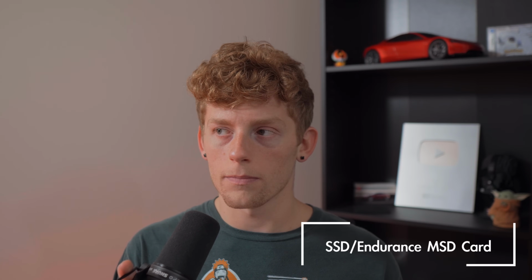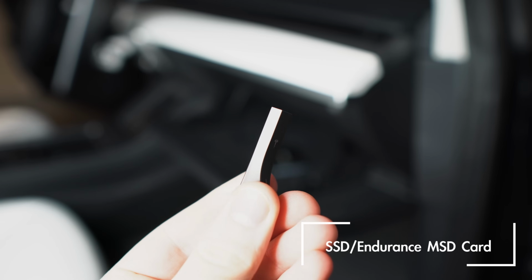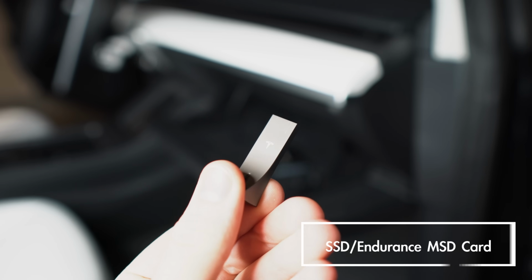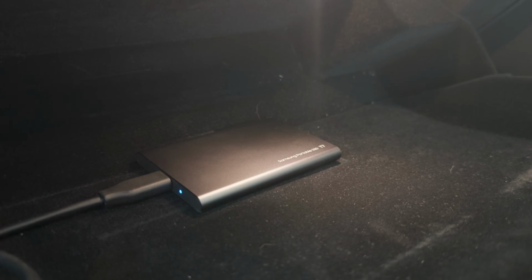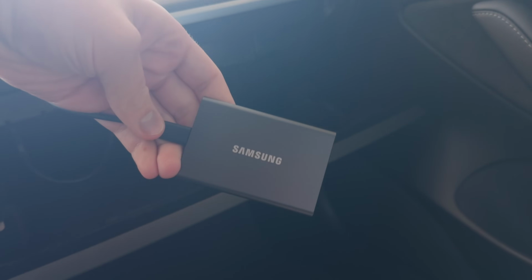And for our final accessory, an SSD or maybe an Endurance micro SD card. Let me explain. Every Tesla comes with a normal USB stick. It messes up a lot and only has like 64 gigabytes of space. And well, you probably want a reliable storage device for your dash cam and Sentry mode that you don't need to wipe every 3 months.